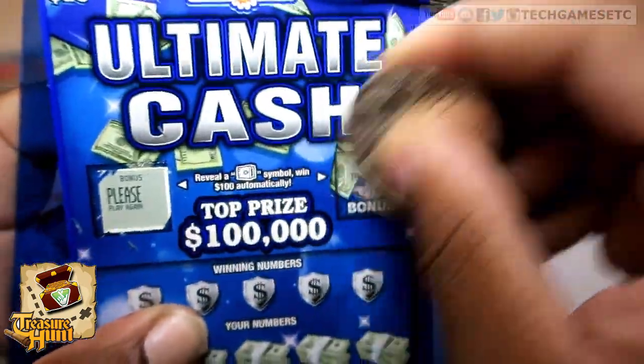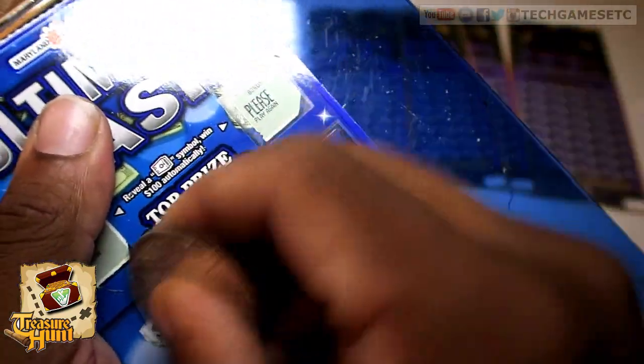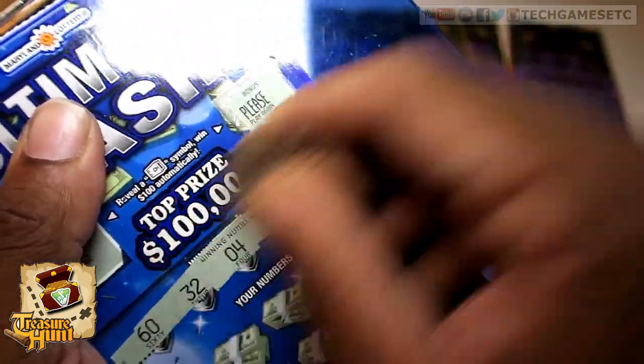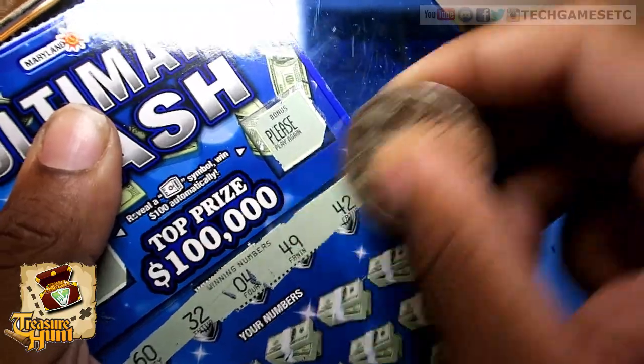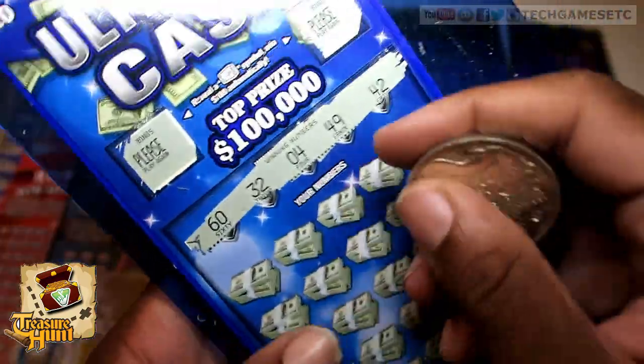All right, it's the last ticket of the Ultimate Cash. Last ticket. Let's go. We feeling it. Let's go. All right, we got 60, 32, 4, 49, 42. Come on, I'm feeling it. Come on.